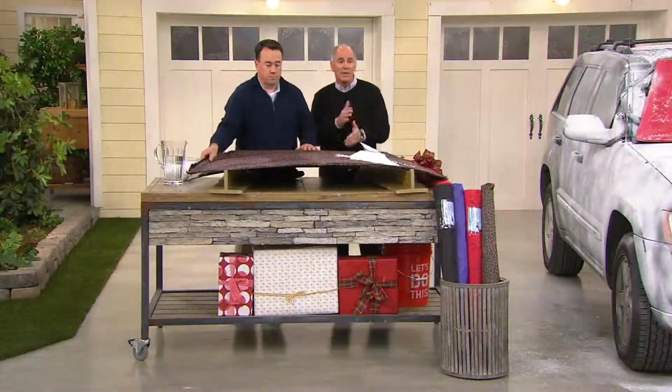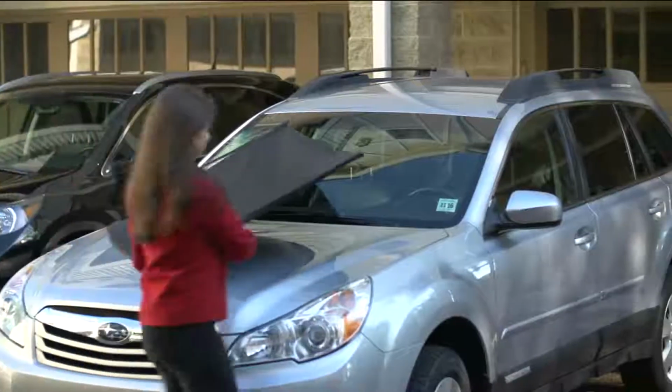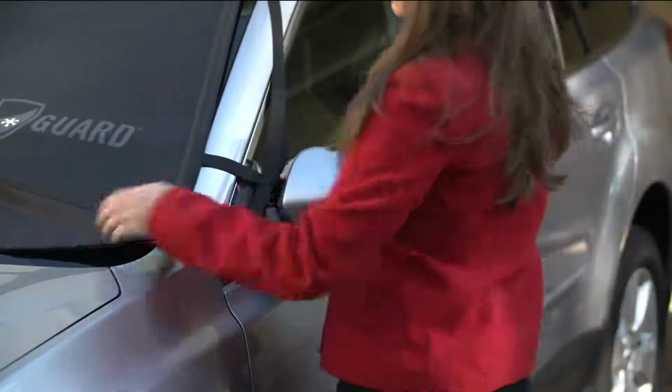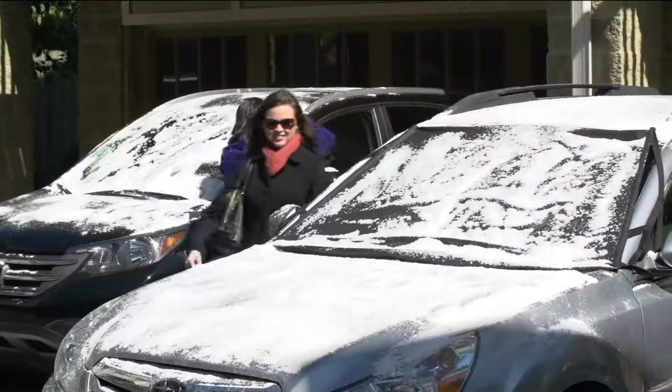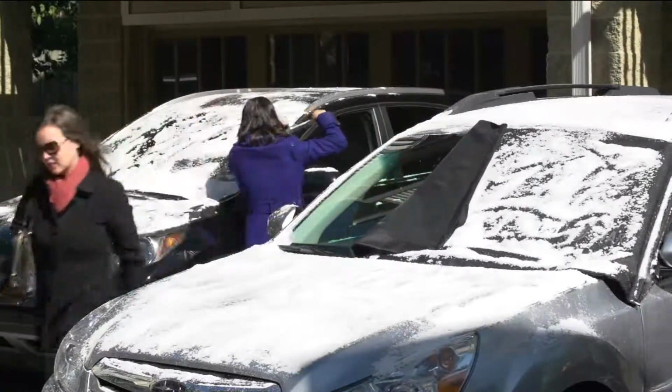Okay, I've got a pet peeve, and I saw you this morning. People who carve little circles out of their windshield, it looks like the porthole on a submarine. Yes. And then drive down the highway. No, you can't do that. If your car isn't cleaned off, you're not safe to you or me.